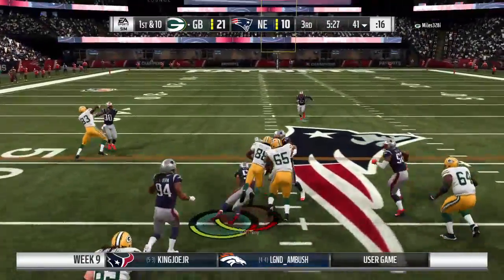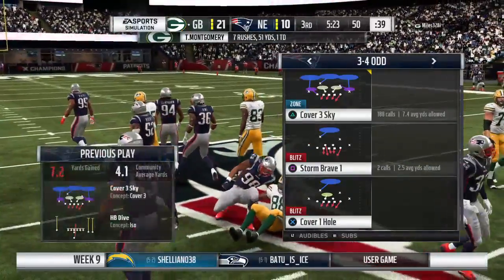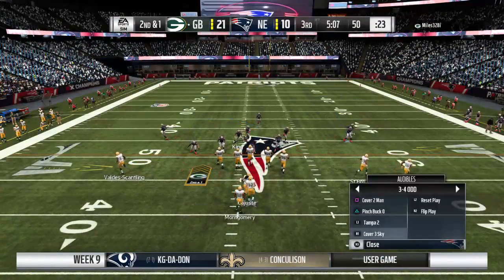First down, they run again. Here's Montgomery. And able to break one tackle, but then quickly brought down. But a nice little gain. Give him 9 on the carry that time, and they're set up with a 2nd and 1.